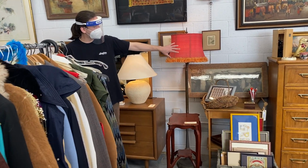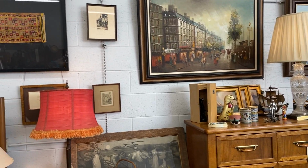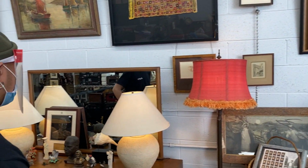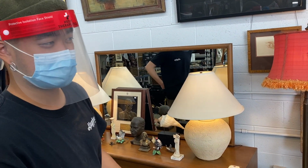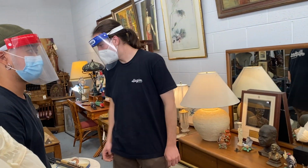Then over here, we have some more furniture. Very cool little stagings here. Every section you go to, you kind of have an idea of how to stage it at your house. That's right.